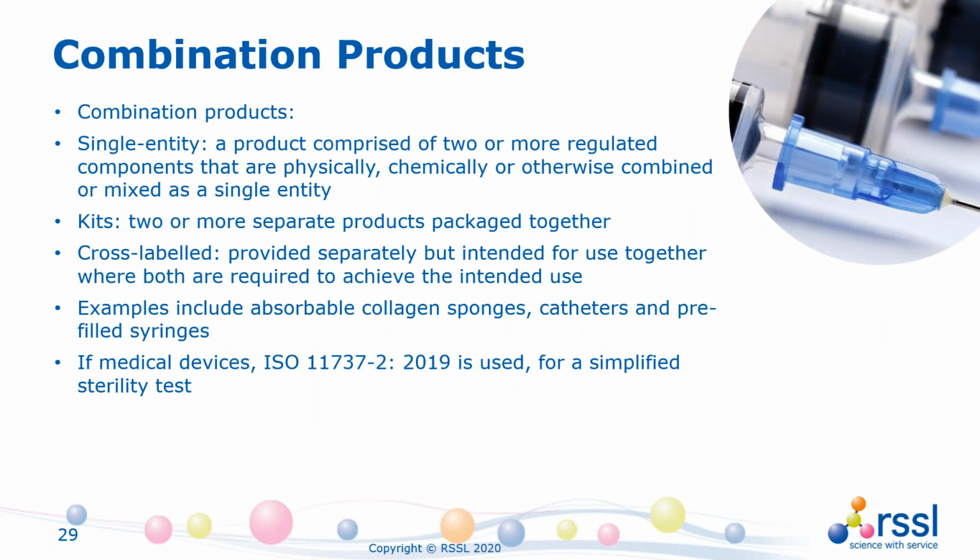There are further issues with testing of combination products, like a number of medical devices. And again, this is not all that straightforward. And there's a problem as well in terms of defining whether the product is a medical device or it's classed as a pharmaceutical.